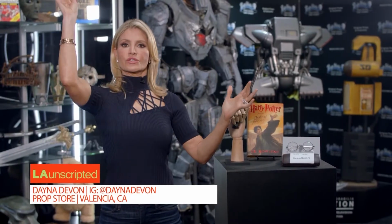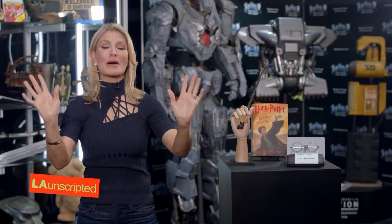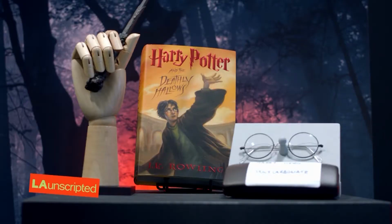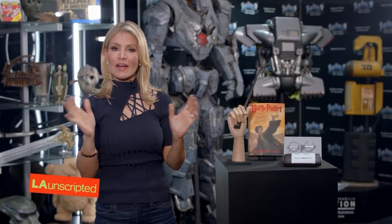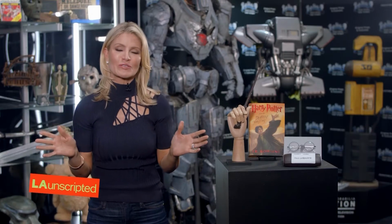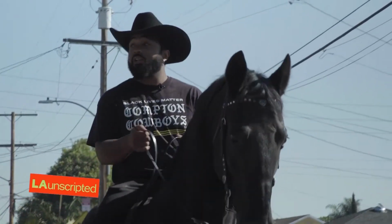Wingardium Leviosa. Works better with the wand, I admit, but the prop store doesn't trust me with this official one, and I can't say I blame them. But you can bid on it during their live auction. All right, next, from favorite film characters to real-life cowboys, our Olivia de Bortoli takes a ride with the Compton Cowboys.